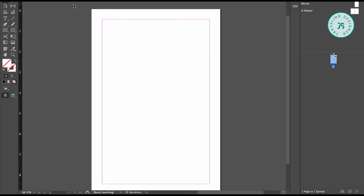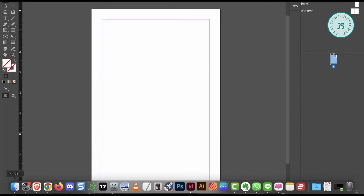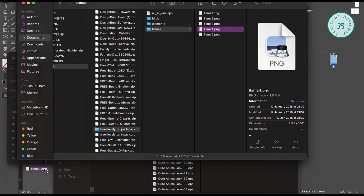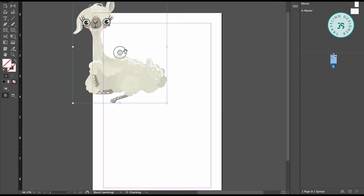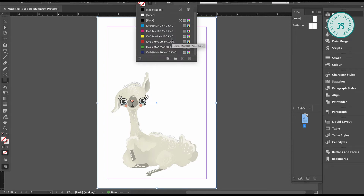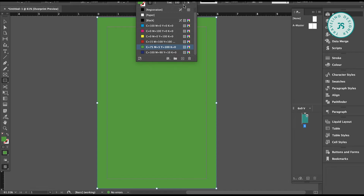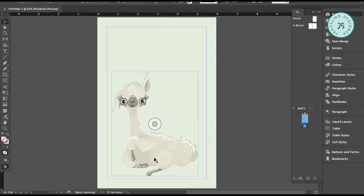So what I'm going to do is just go to File, and then just Place. Or you can also go to your Finder or wherever you put your graphics and then just drag it to InDesign and just click on it. And then you can resize this, something like this, right? So I can also put a background over here, something like this, and then change the color to maybe green, lighter. I'm going to arrange it and send to back. And now I have this one here.